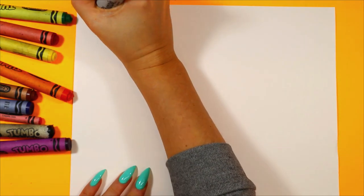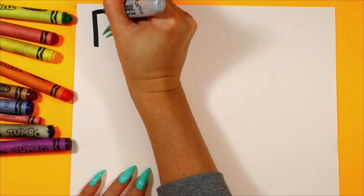We could draw a cat. We could draw a fish. We could draw a lizard or a guinea pig or maybe a mouse. We could draw a cat or a dog. Maybe, I know. Here's the perfect one, and it's going to start with the letter B. So we're going to draw a capital letter B.